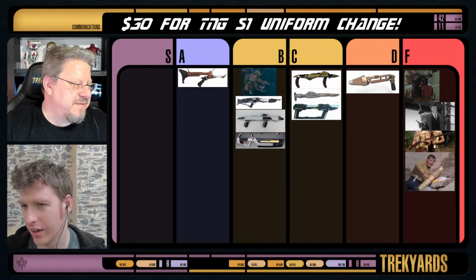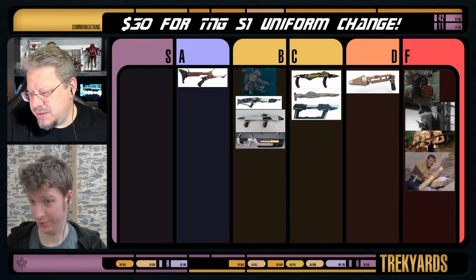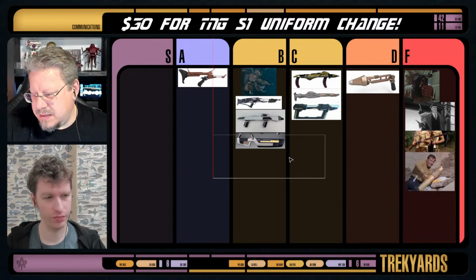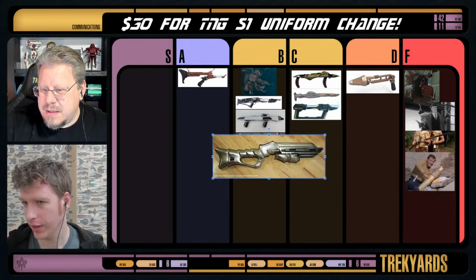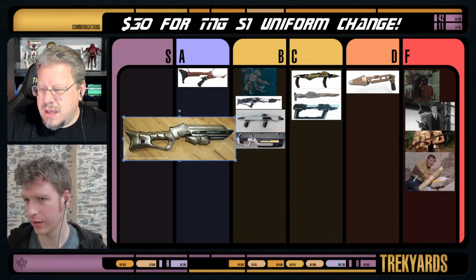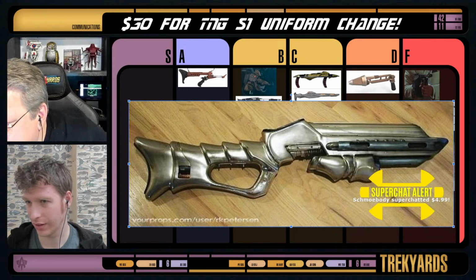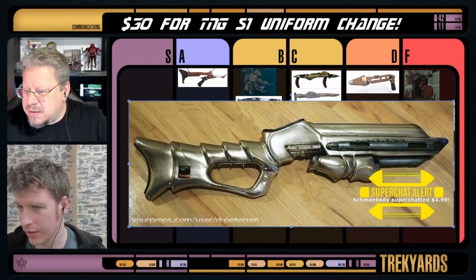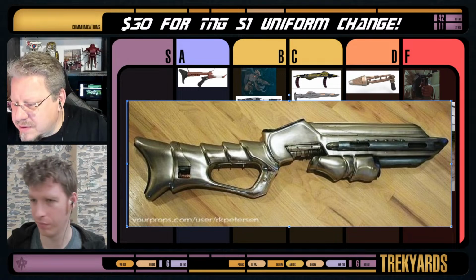Little People Pets, $5. Herodian hunting rifle. That thing was huge. It's freaking amazingly big, yeah. Not sure which one that is. Oh, that one. Yeah. It is a beast, for sure. I love the detailing on that handle. Those ribbed elements, I think that looks really cool.